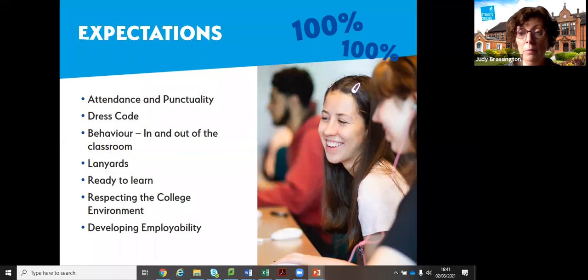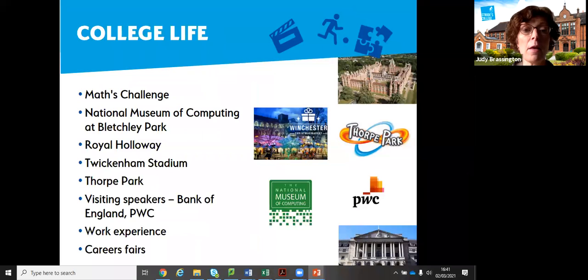In the past, we've done work experience. This year, due to the situation, we're doing a remote work experience where students liaise on this programme with various companies, work through a selection of modules and have Q&A sessions with employers. Obviously, it's nothing like the real experience, but it's the only thing that we can do at the moment. But we do have really good links with employers.